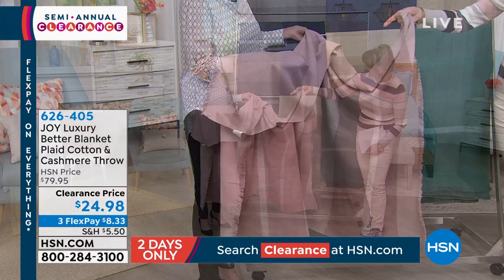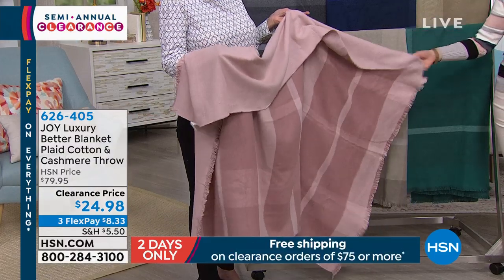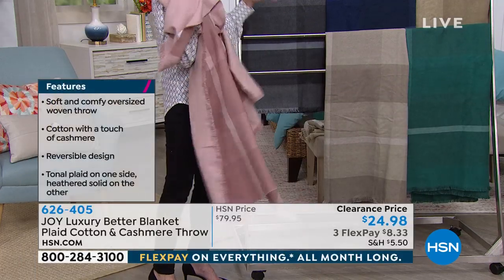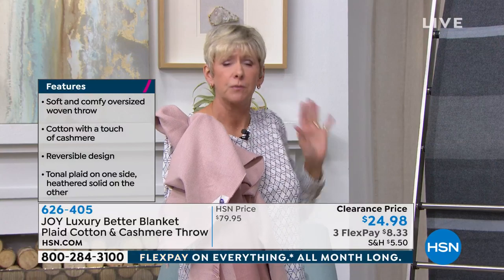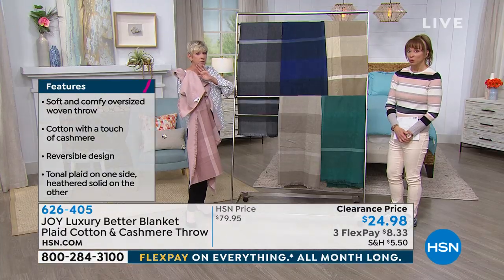And we'll take it into our colors, but it's fully reversible. It is cozy. It is cotton with a touch of cashmere. That feels good. Makes a great gift. Comes with a bow, so you're going to be able to give this to the new mom, to a senior, someone who's not feeling well, as a Christmas present. We've got great colors. It has been flying out of here.